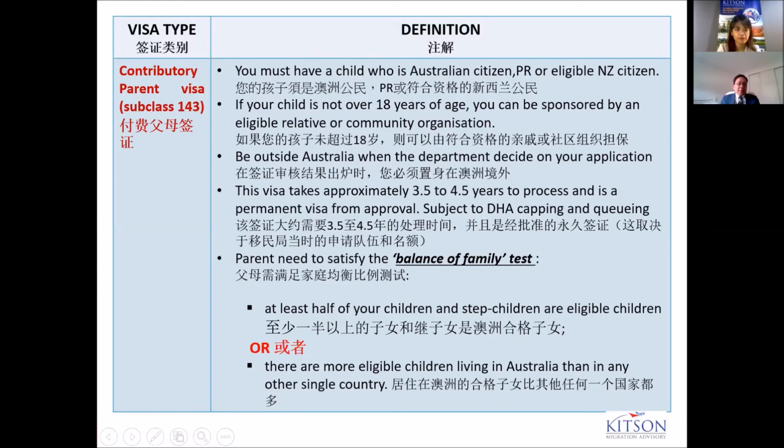Okay, the other visa which I want to share with you is called the contributory parent visa. With this visa the queue is much shorter, and you pay a substantial amount to the Australian government that actually goes towards your medical costs, because once you are a permanent resident, your medical treatment is covered by the Australian government.